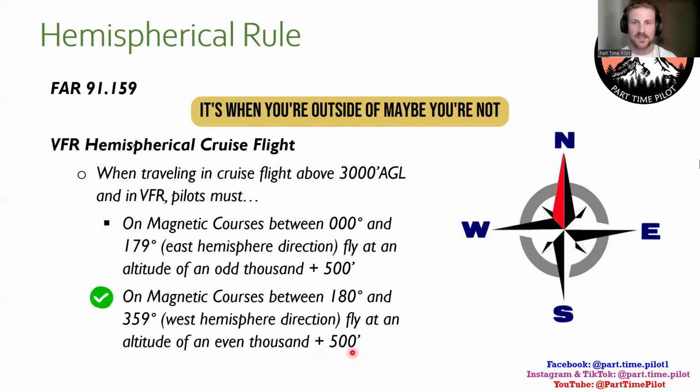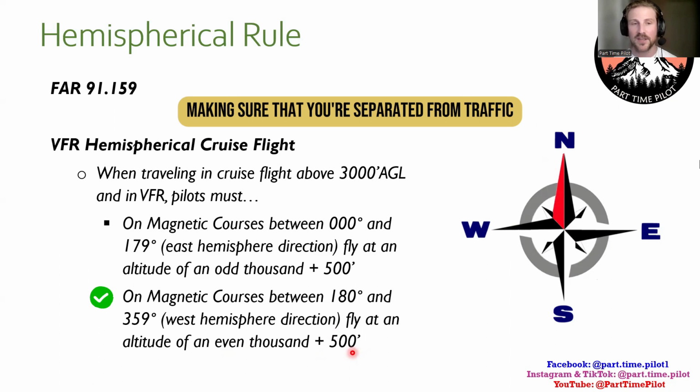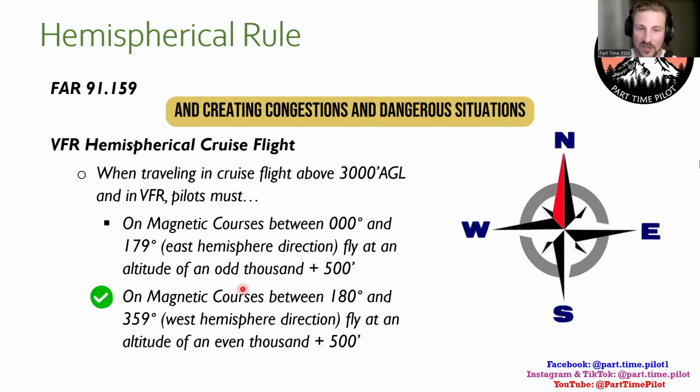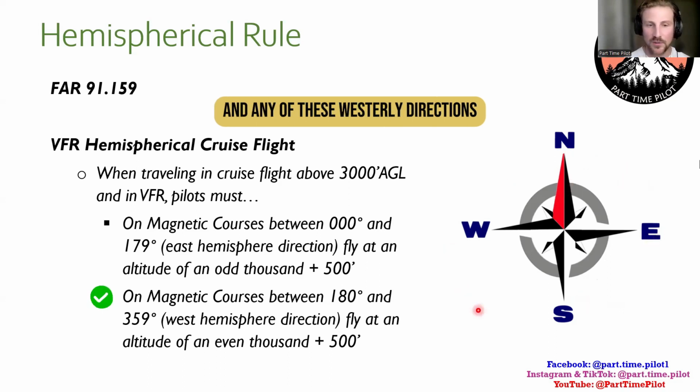And what this does is, when you're outside of ATC, maybe you don't have flight following, you don't have ATC telling you what altitude to be at and making sure you're separated from traffic, this is automatically baked into the rules, a way to separate different traffic. That way we're not all flying at the same altitude, creating congestion and dangerous situations. It's a way to separate people who are flying in any of these easterly directions and any of these westerly directions.